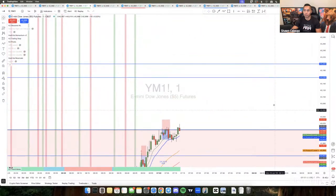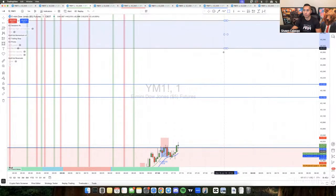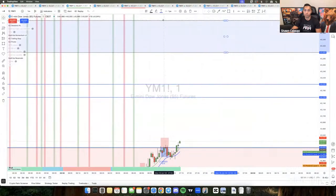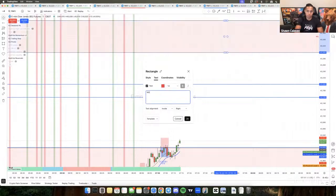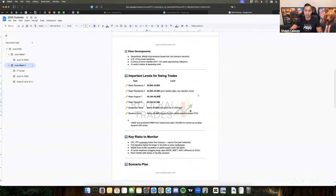It's still kind of far up, but it's going to be relevant now because we're above this area. 43,400 to 43,... did I get that right? Go back over here. Yeah, 43,300 to 43,400. This is major resistance number two. Major resistance two weekly. So this is weekly resistance up here.